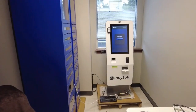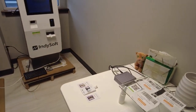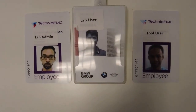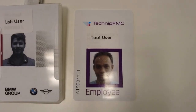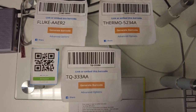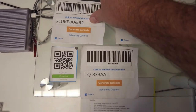David Duranzo here, shooting you a video of the kiosk setup we have here. First of all, I have three ID badges: one for a lab administrator, the middle one is a lab user, and then we've got a tool user. I also have a handful of barcodes representing different pieces of equipment. I'm just going to do a round trip with one piece of equipment to give you an idea how it all works.